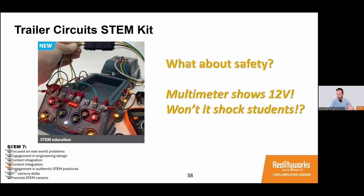And as I was working with this product and helping develop it, I kind of tapped into my 19 years of experience watching students try to break everything. And I tested this in as many ways as possible. There is no way to fry parts, to cause short circuits that result in high temperatures and melting things, or even to burn out a light bulb. And that's what's so valuable about this.